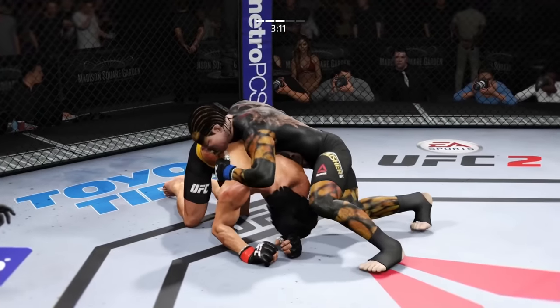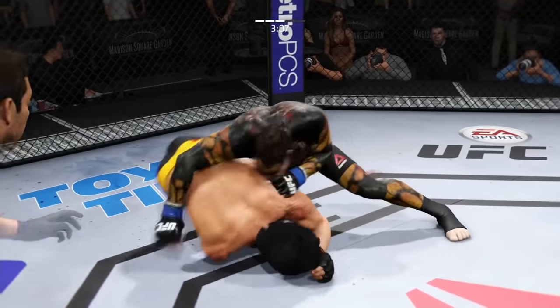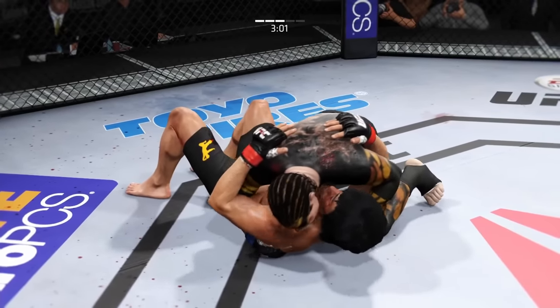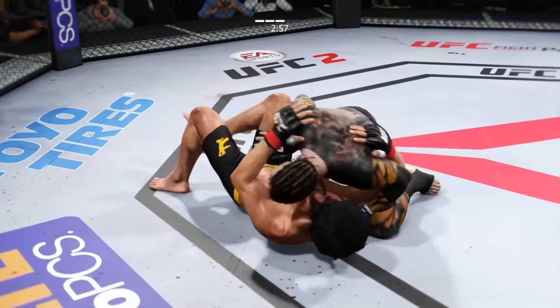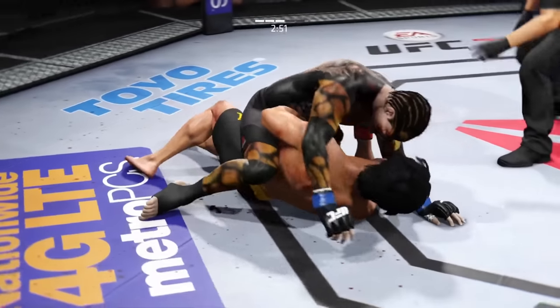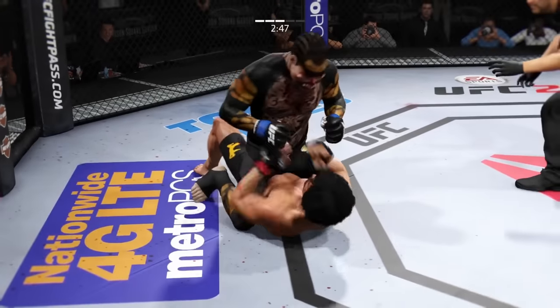Nice punch. Great movement on the ground. And again, he's back into side control. Under three. Tries to pass, but cannot. Some nice elbows here from side control. Crusher's eye looks so swollen now. You have to wonder if he suffered a fractured orbital.